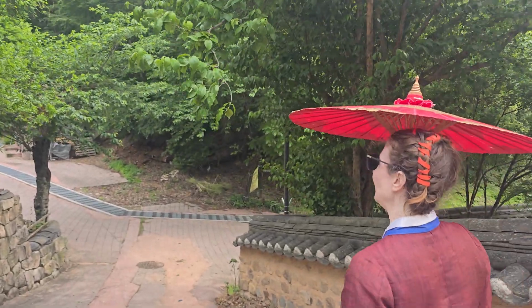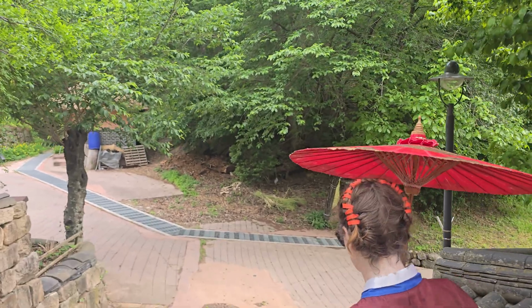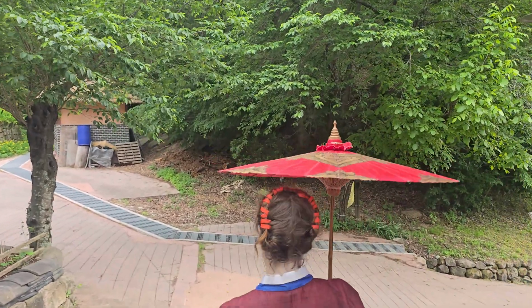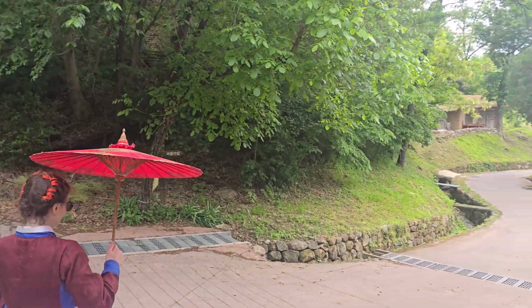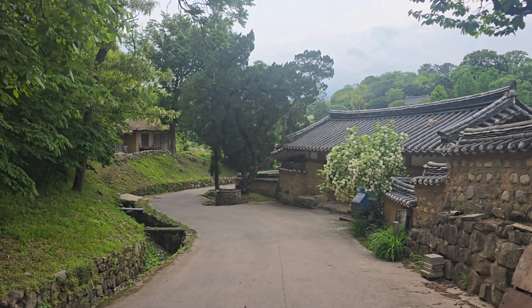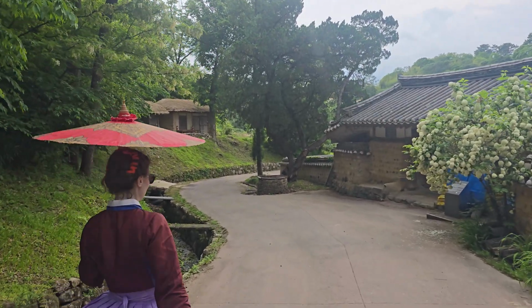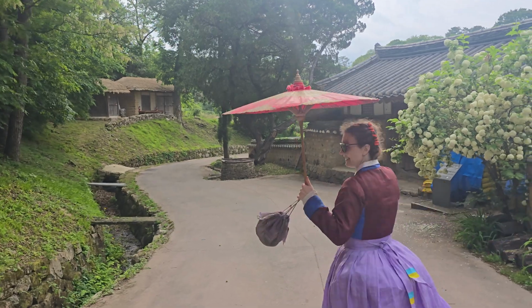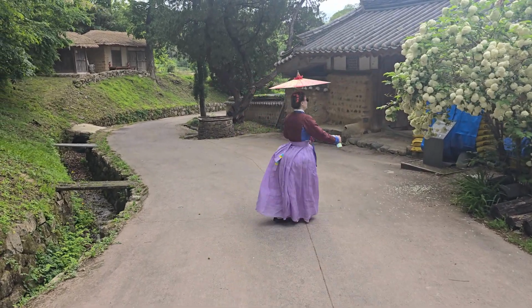And people still live here and work here and have very happy lives here. So we're going to be respectful of their privacy. Some of the homes and pavilions are open to go into and some are not. But so far the residents have been super friendly to us. Very, very warm and welcoming, and very happy to see us in our 18th century hanbok. Ooh, pretty flowers.